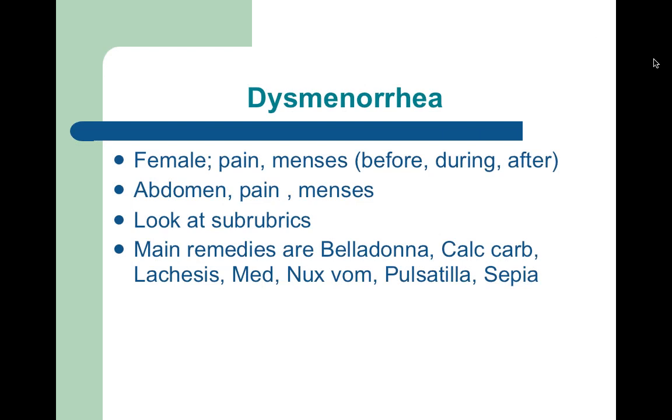Let's see, pain, ovaries, let's see, uterus, pain bearing down. Okay, so pain, there's menses before. We have China, croak, lycopodium, platina. So it's in that section near pain, menses before.